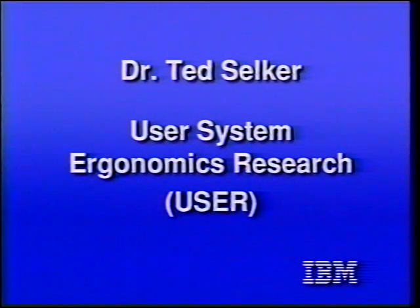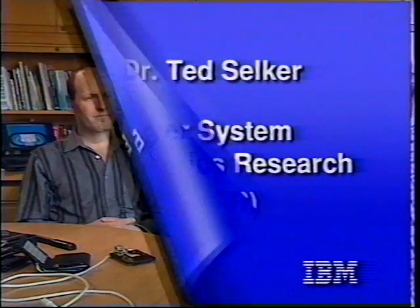Ted Selker, an IBM fellow, directs the User System Ergonomics Research Group, or simply USER, here at the Almaden Research Center. Ted has become known as IBM's Think Man, and we were able to talk to him about his group and the projects he's currently working on. So hi Ted, why don't you tell us a little bit about your organization?